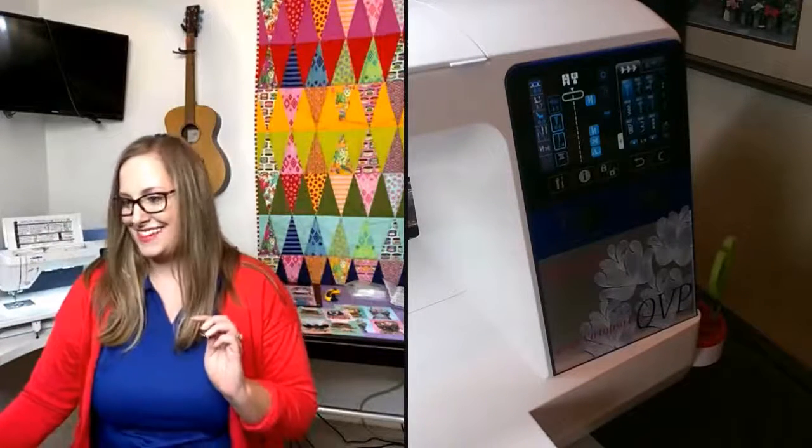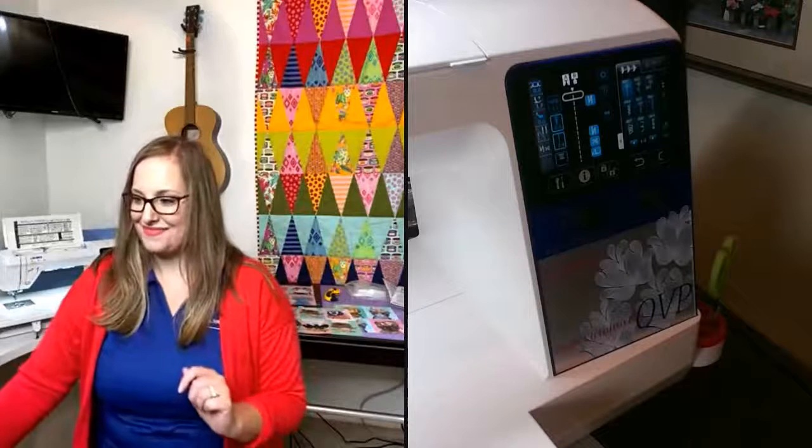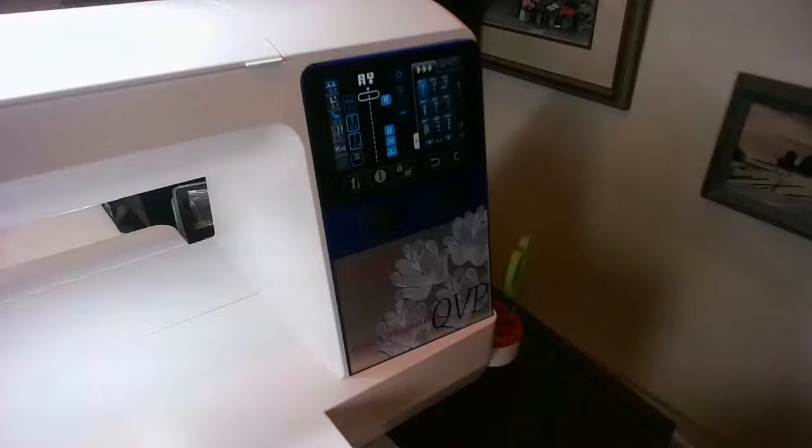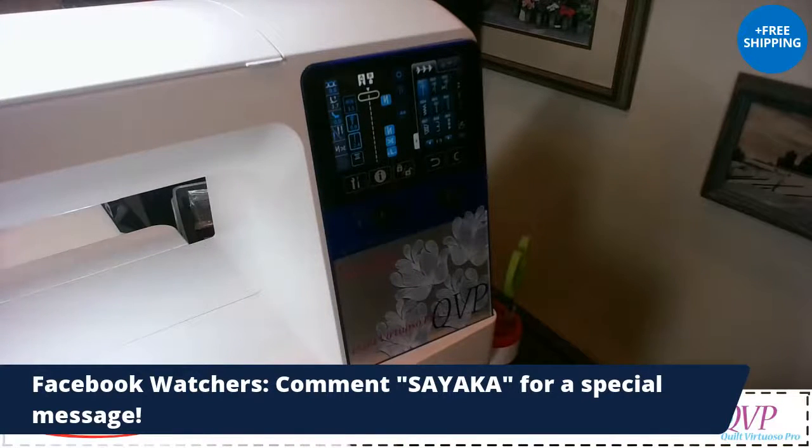Love it. So now, what do you have to show us next? I'm gonna talk about tensions on this machine just for a minute, and then we'll probably jump over to the piece de resistance, our big long arm. But I want to talk about tensions because tensions are one of those things that we often forget about. On our machine, when you select a stitch pattern, remember I told you that it changes your stitch length and your stitch width, and it will adjust the tension for you.